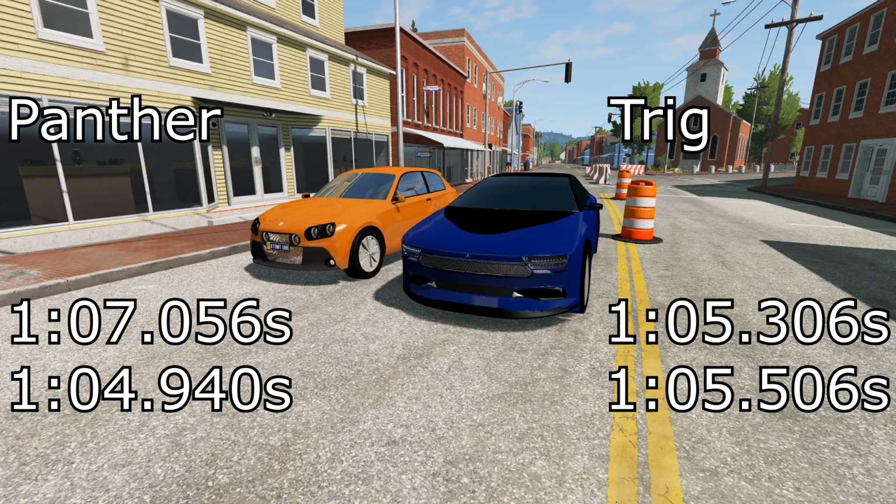So yeah, the Trig won the first event and the Panther won the second. It's good to see that the Trig is actually winning something. But again, we'll see how they do in the fuel economy challenge tomorrow. It'll be interesting.